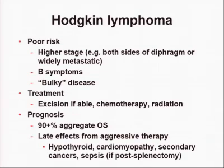Because of radiation therapy, many patients become hypothyroid because you're radiating their neck. They have cardiomyopathy from anthracycline chemotherapy and from chest radiation. Chemotherapy like etoposide especially leads to secondary myeloid leukemias. Radiation therapy can lead to secondary cancers. And many of these patients have poor splenic function, or we've even done a splenectomy on them, so late post-splenectomy sepsis is also seen.